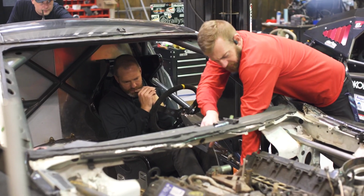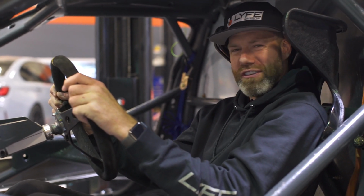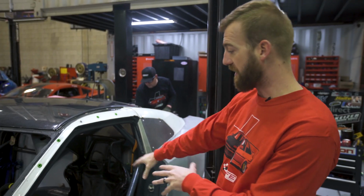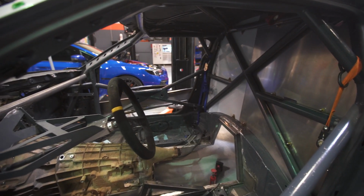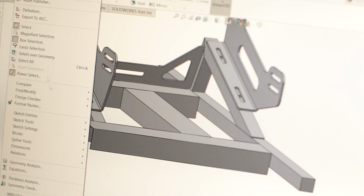It's driver fitment day. It's my favorite day of any race car build because it starts to feel real. It starts to feel like I get to drive it. We had to cut the original seat mounts out of the car to get the transmission in because literally the transmission is taking up most of the interior of the car now. So I had to redesign some seat mounts.